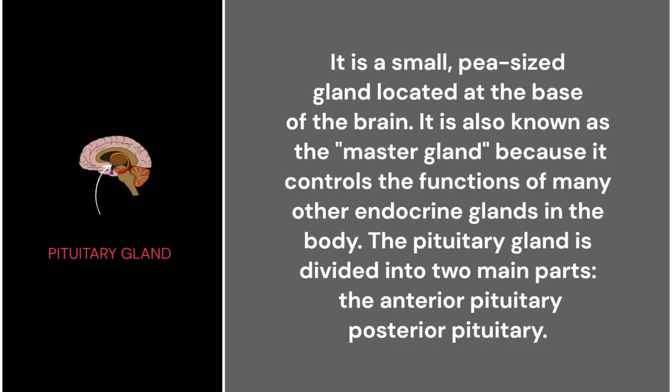50. The pituitary gland. The pituitary gland is a small, pea-sized gland located at the base of the brain. It is also known as the master gland because it controls the functions of many other endocrine glands in the body. The pituitary gland is divided into two main parts, the anterior pituitary and the posterior pituitary.